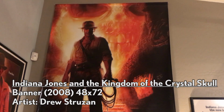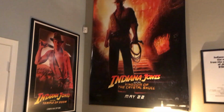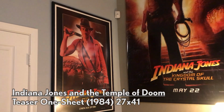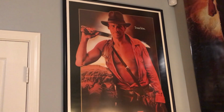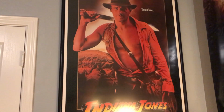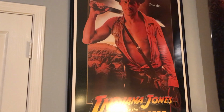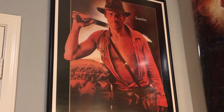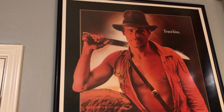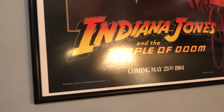Here's the Kingdom of the Crystal Skull banner, which is really huge. You can see in comparison to a one sheet how big that sucker is. And here's the Temple of Doom teaser. Now there's no less than 3 of these posters before they got it right. This is actually the 3rd version. The first had a white backdrop with yellow print that was nearly impossible to read, with a really awkward tagline of, "If adventure has a name, trust him, Indiana Jones." Then the second version, they started this black embossed background, but it had a white border around it.